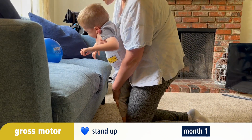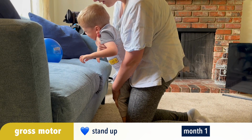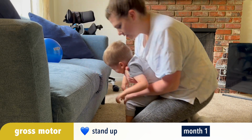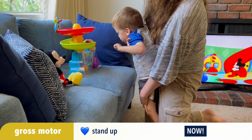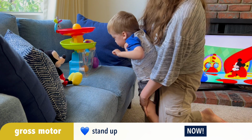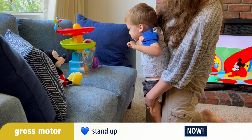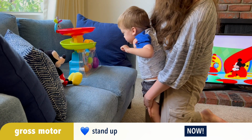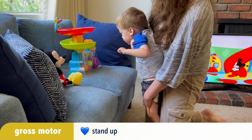I've seen a lot of improvement in Damian's standing in 2 months. See how quickly he gets upset here and then has to sit down? Okay, now notice how much more relaxed Damian is. And you can tell how much more Damian is pushing his legs into the floor himself rather than me just holding them in place. He's standing up for so much longer each time, and he's even having fun sometimes.